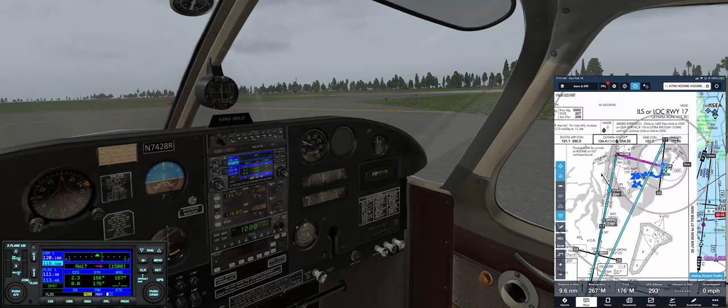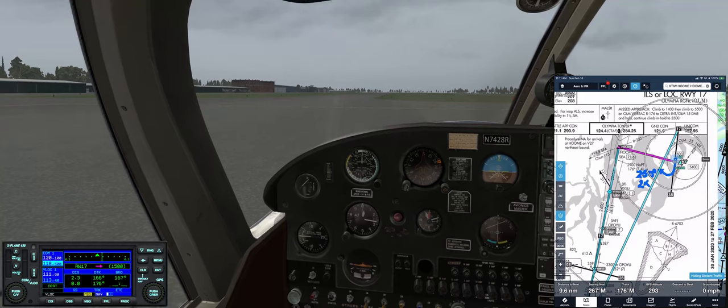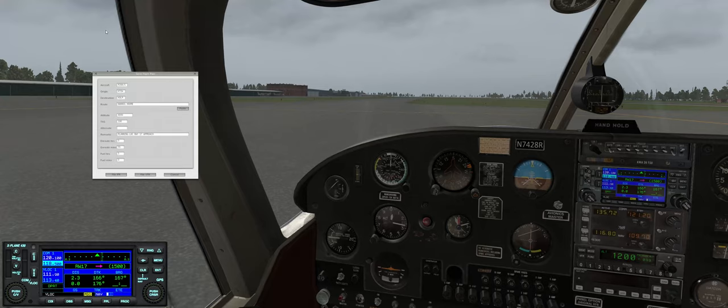The key here is to stay ahead of the airplane, tune frequencies in advance, so you don't find yourself having to scramble while trying to control the airplane. Okay, so as I said, we filed the flight plan in PilotEdge, let's give you a quick look at that.